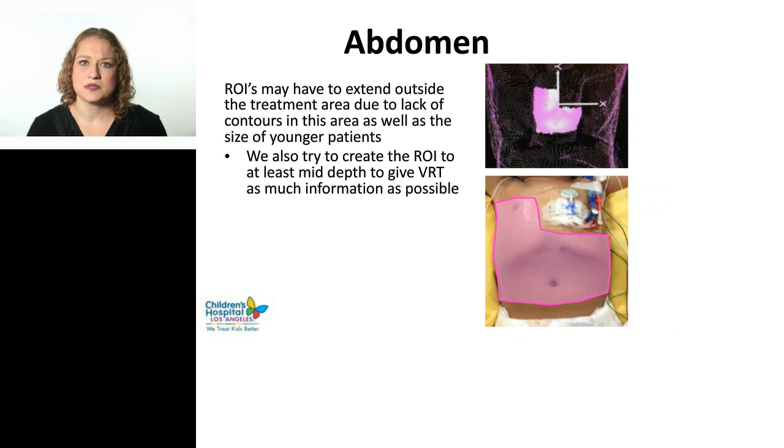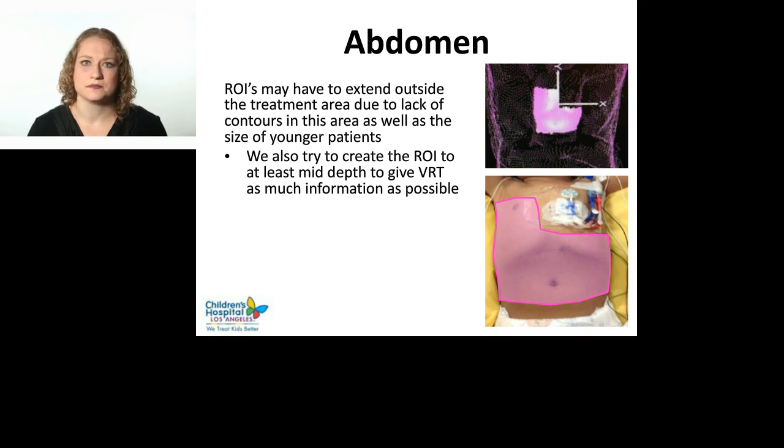For the abdomen, sometimes we have to extend it outside of the treatment area, just due to the lack of contours in this area, as well as the size of our younger patients. We also try to create the ROI at least mid-depth to give Vision RT as much information as possible. For the abdomen, ribs are a good anchor point, so we try to always include them in our ROI.